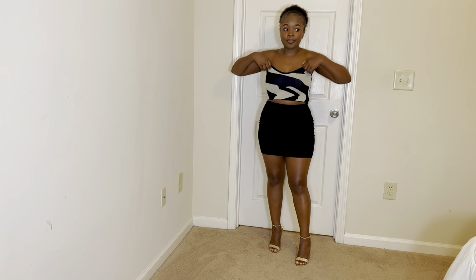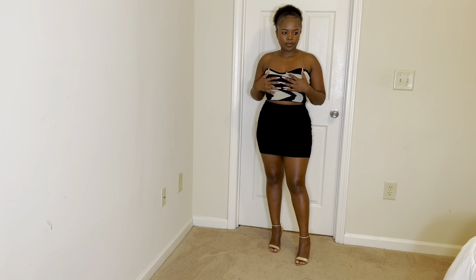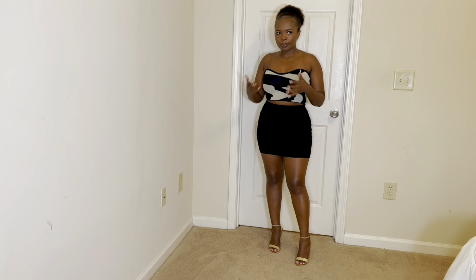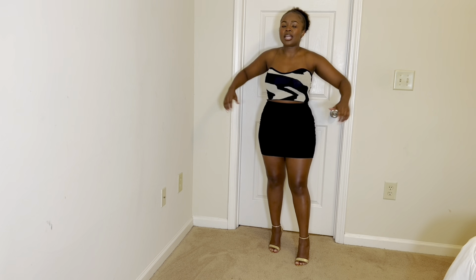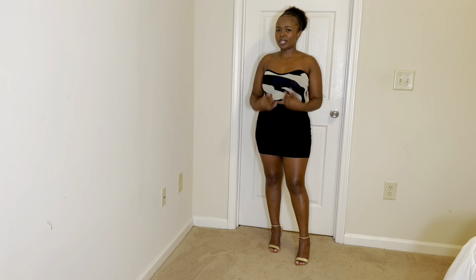Yeah, but I think it's a small. Honestly, the fitting is really good. The fitting is amazing, because with these strapless tops, sometimes depending on the size of your boobs, well, that could be different, because my boob size is different from someone else's, but for my boob size, this fits really perfect. As long as my bra fits me correctly, I don't think I'll have any issues with this.